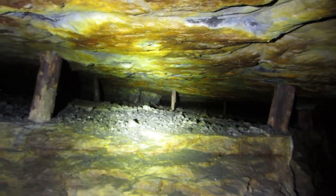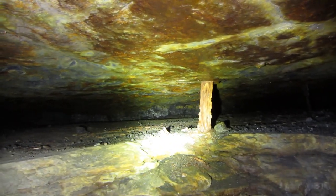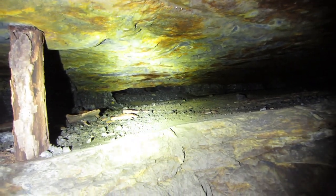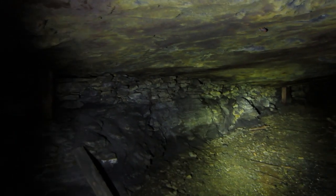Awesome top rock. We've seen virtually no collapse in these low vein workings too. Real good roof. That gobbing's just professionally done. It's not falling out and into the gangway. Great job. Kudos to them. They took pride in their work.